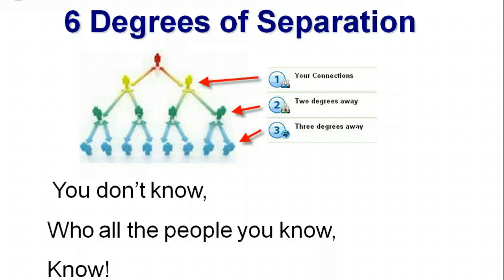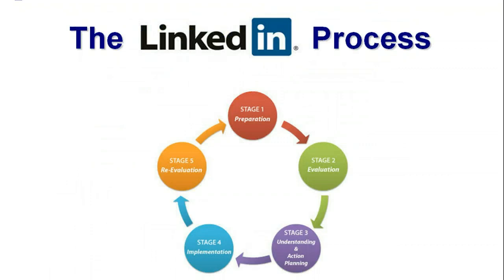And that's when I went, oh my God, that's true. I don't know who she knows. And the reason I never asked is because it never occurred to me that she might know him. But how many more people might she know that I would be interested in meeting if I only knew that she knew them? Well, LinkedIn makes those relationships visible. So let's talk about the process on LinkedIn and why it is so effective.